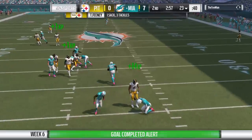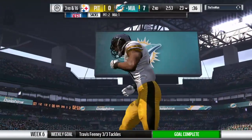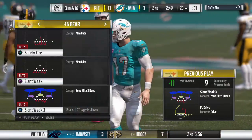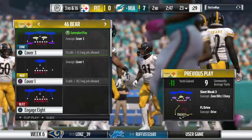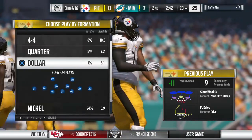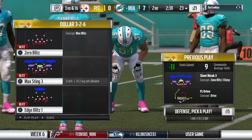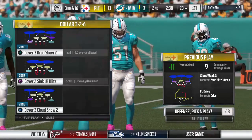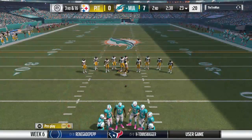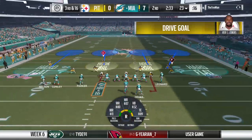And no escaping this time as he'll go down. They got him for a sack. Okay, I'm not sure you could actually draw a better pass rush than that one right there. Nowhere to go outside. He had to keep backing up and backing up and backing up. Eventually dropped for a huge loss. And the offense now will try to regroup after the sack on 2nd down.